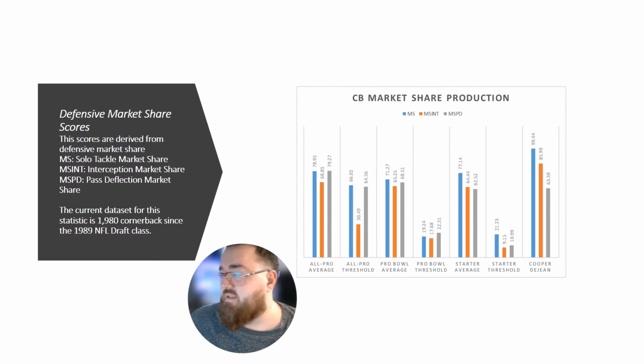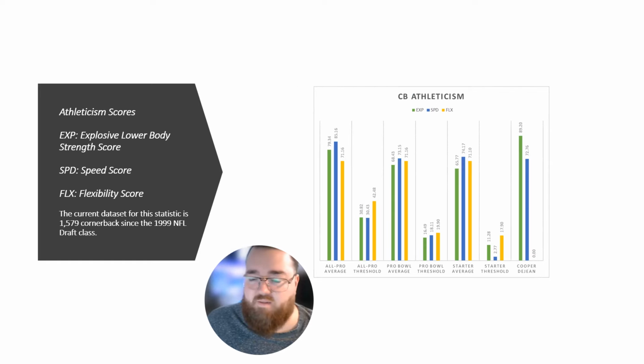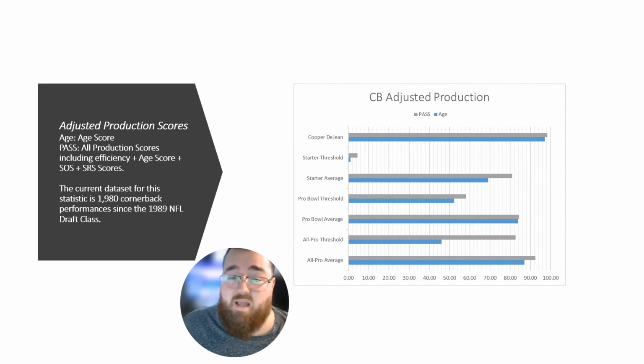Taking a look at his market share data here, great solo tackle data, good interception data, pass deflection data not really there. Tested kind of like a zone corner in many ways based on his data. Then, of course, you look at his athleticism traits, near elite explosiveness, above average speed, which are all good traits to have. And then his adjusted production traits are just bonkers, as you can see right here with his pass score and his age score.